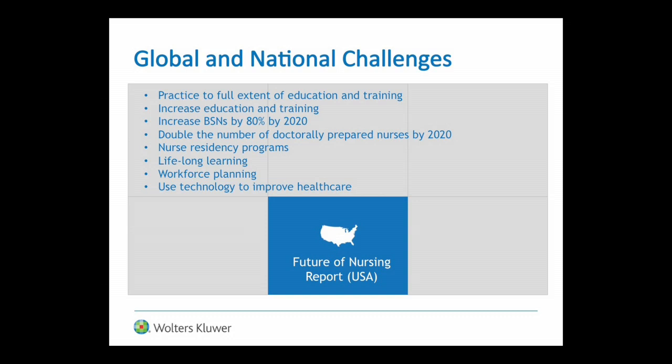The other thing it says is we need to increase the number of bachelor's prepared nurses by 80% by 2020. We're making headway here, but we've got a long way to go. It also says that we need to double the number of doctorally prepared nurses by 2020. We need to have the PhD nurses as well as the doctor of nursing practice nurses, and we need to double both of those by 2020. Because they're the ones that are going to really help us use evidence to inform our practice and take that research evidence and make it actionable at the bedside for nurses.